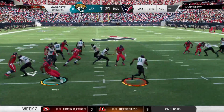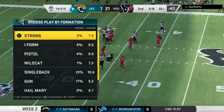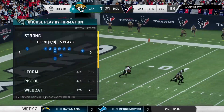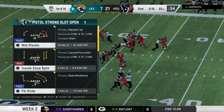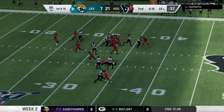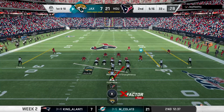This is taken at his 4. And a good effort on the return there. Gets him across the 30 to the 33-yard line. At their own 33-yard line. So they'll come up 1st and 10 now from the 33. Here we go.